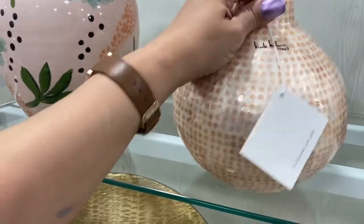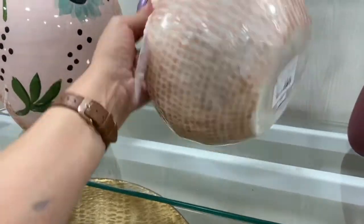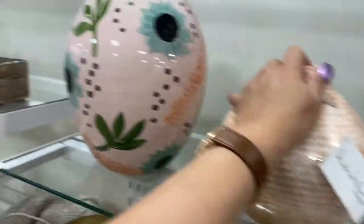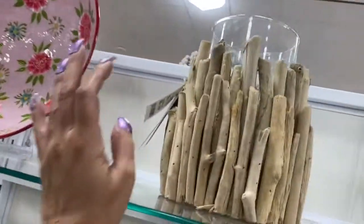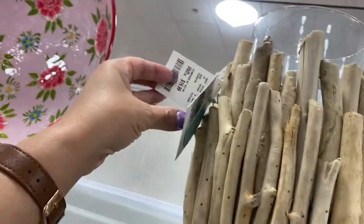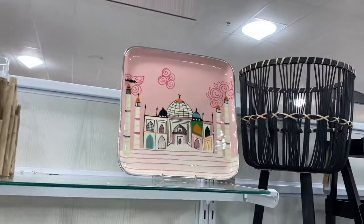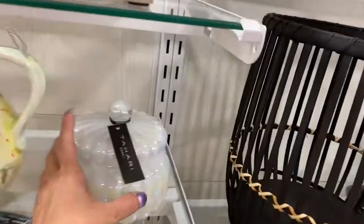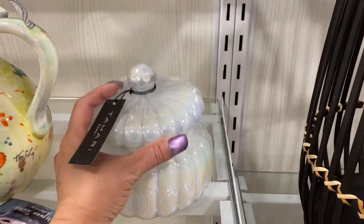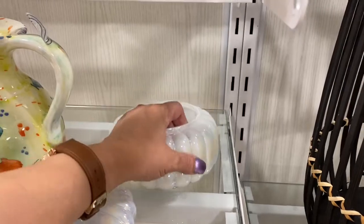Is that made in India? Nicole Miller. Guys, this is absolutely gorgeous. Then this vase here, I don't dare lift it up, but look at this candle holder, guys. I love that. $16.99. Isn't that gorgeous? And look at that one. That's so unusual. And then, you know, look at my iridescent. Oh my goodness, this iridescent. I like this, guys. It's $12.99.